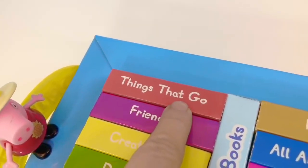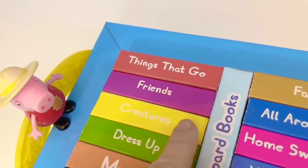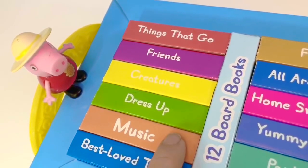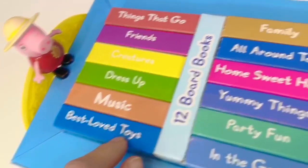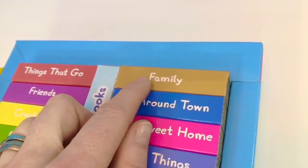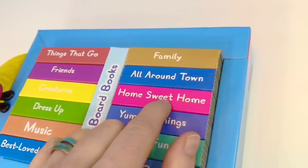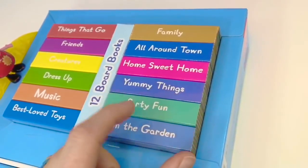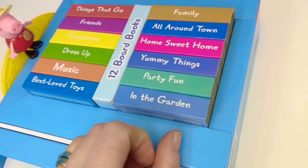Things That Go, Friends, Creatures, Dress Up, Music, Best Loved Toys, Family, All Around Town, Home Sweet Home, Yummy Things, Party Fun, and In the Garden.